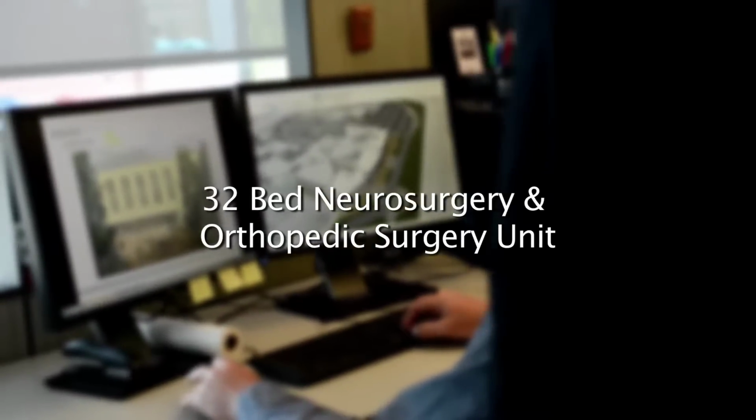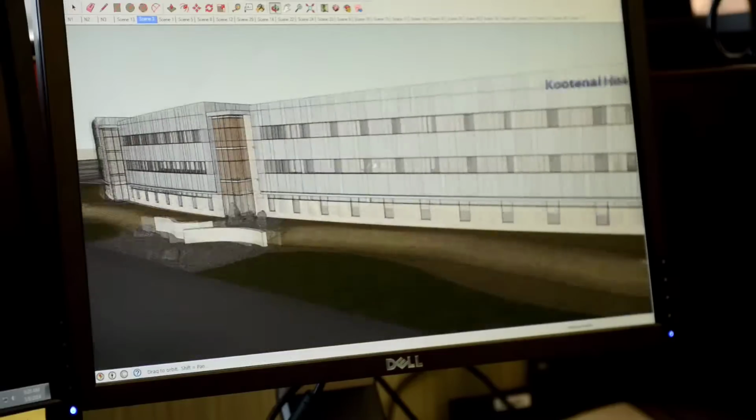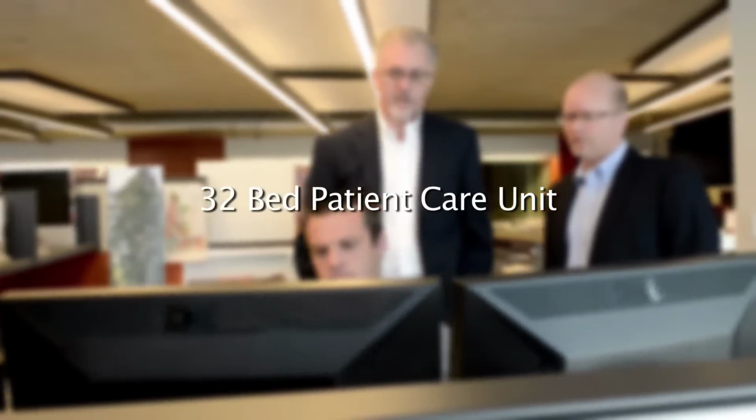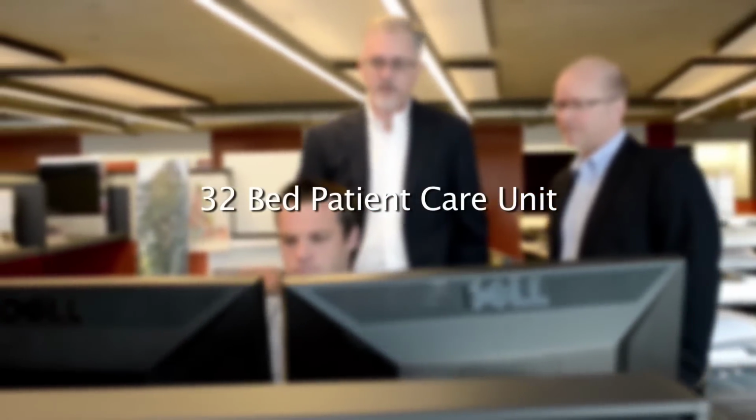On the second floor will be a new 32-bed patient care unit. Orthopedics and neuro will be the patients who will be cared for on this floor. And the third floor will eventually be another 32-bed unit that will build out as our volumes continue to increase.